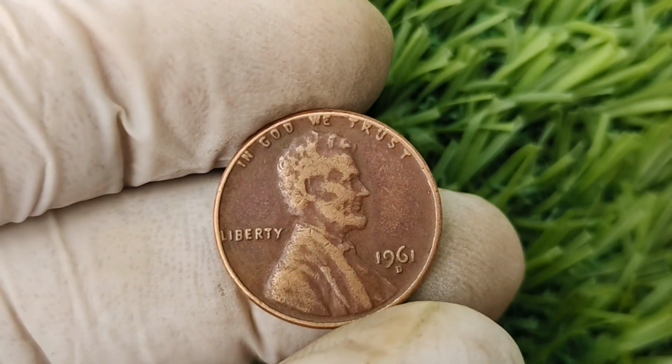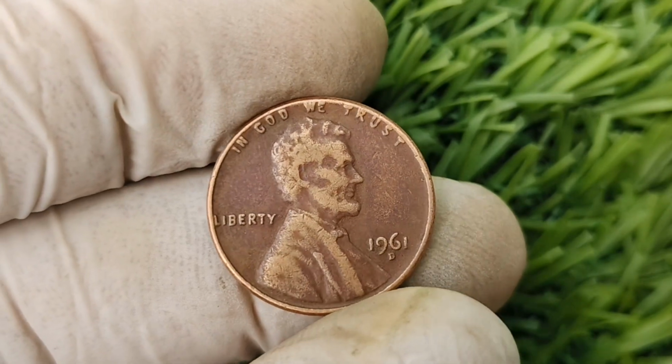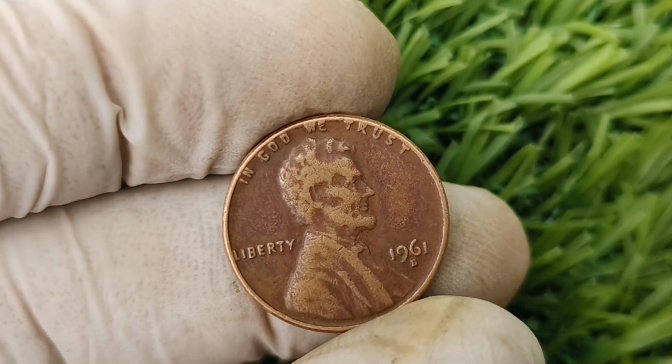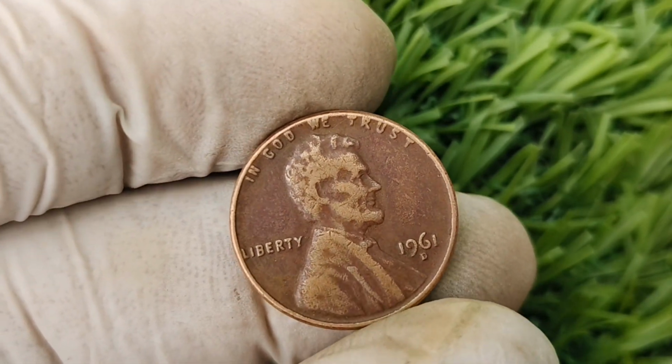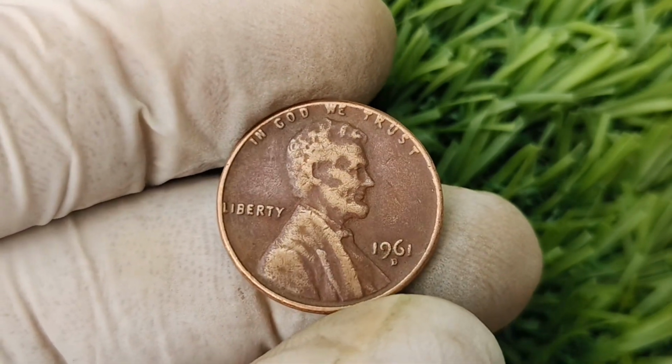Most are only worth face value unless they're in exceptional condition or have those rare mint errors. But here's the kicker: even if you sell one for a few hundred or a few thousand, that's still a huge win for something you probably ignored while looking for quarters for laundry.